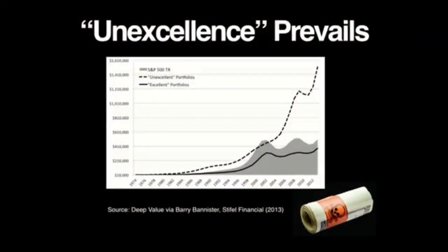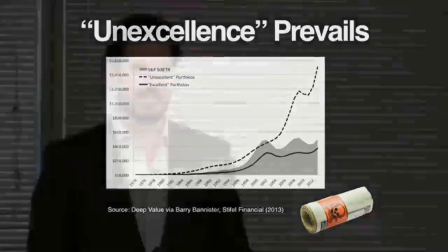So the thing that I draw your attention to is just the valuation alone. And you can see here, this is some research that appears in the book. It was conducted by Barry Bannister at Stifel Financial. The unexcellent portfolios have vastly outpaced the excellent portfolios. For an early period of time, and it's difficult to see on this chart, the excellent portfolios did actually outperform the market, but not since. You get a better return investing in the S&P 500 than you do investing in these very high quality, high growth companies, these excellent companies. And you get a much better return investing in the ugliest of the ugly.